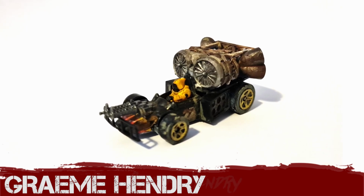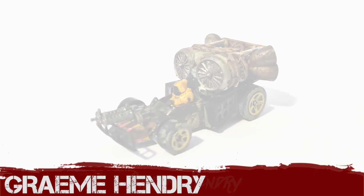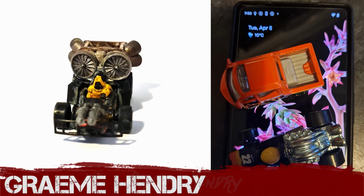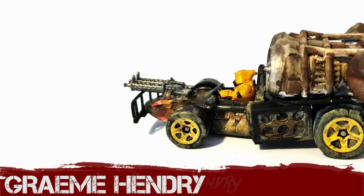Then we have Graham Hendry's entry. Again, there is no arguing that this is a jet-powered dragster. You see it, you understand it, it makes sense right then and there. Jet engine, stripped-down body, machine guns up front, guy in a very cultist-looking hazmat suit.